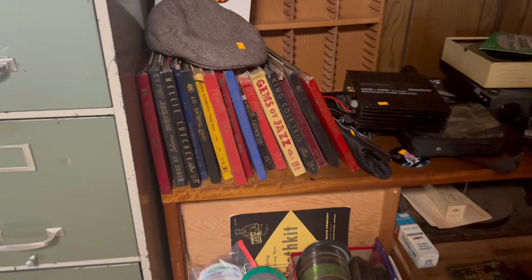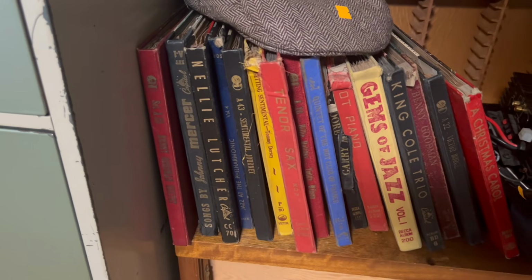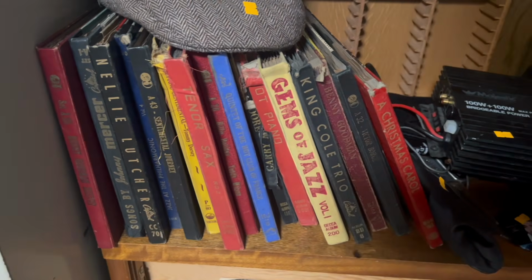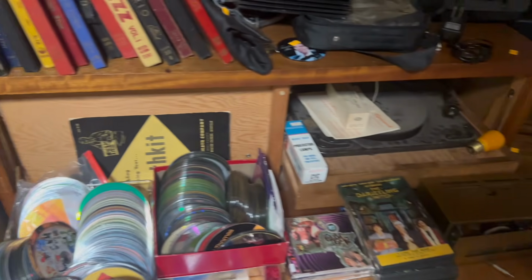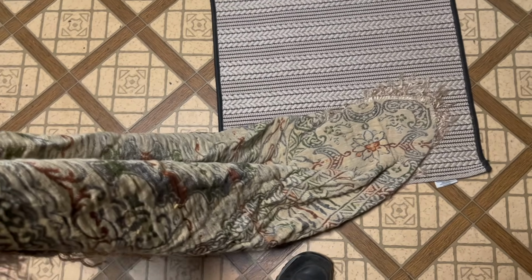Some older records here. Some of these could be pretty good. Heathkit, but it needs some repair. Oh, I like this. Old piano shell. Let's see what shape it's in and what pattern we have. Not very strong colors. Seems a bit faded. Well, that came out nicely.